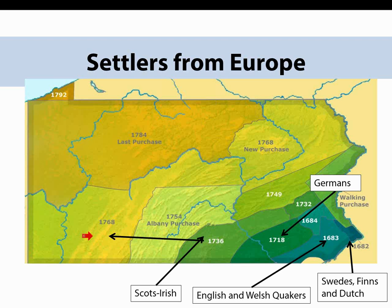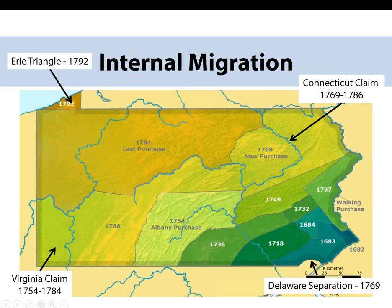It wasn't until the conclusion of the conflict that we know as the French and Indian Wars that much of the western Pennsylvania land became available for purchase, as you will see by the dates of these purchases. In addition to substantial numbers of European settlers, residents from other colonies also shaped the Pennsylvania landscape.